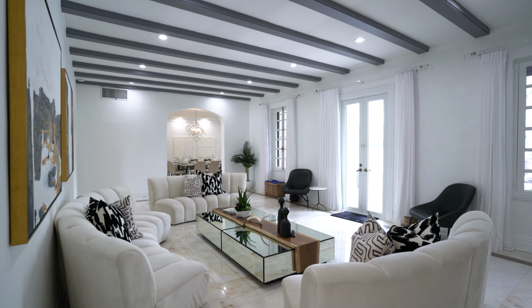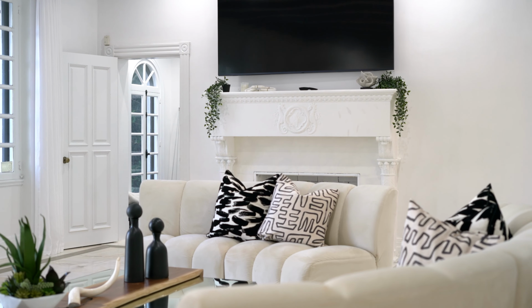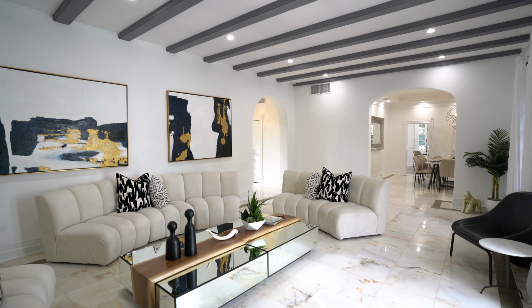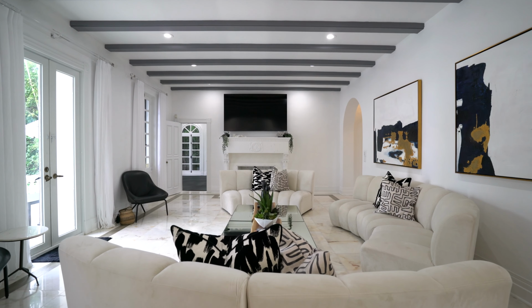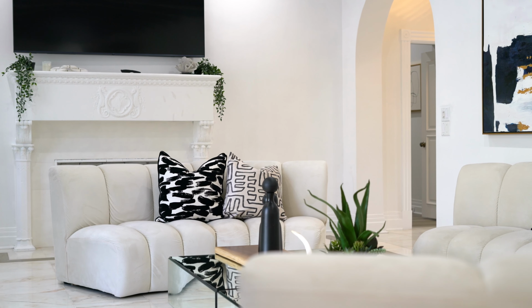I love the seating that they have here, the furnishings, nice, simple, modern, and elegant. You have the exposed beam kind of look, but it's gray, bringing in that modern, right, which is pretty cool too. A massive TV up on that wall right over here, above the fireplace, which is really cool.